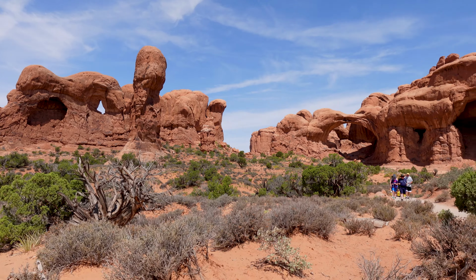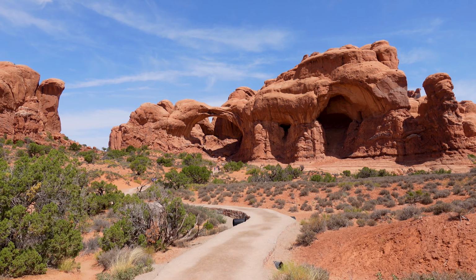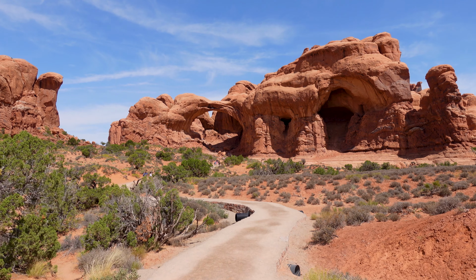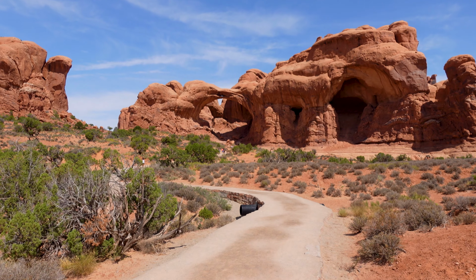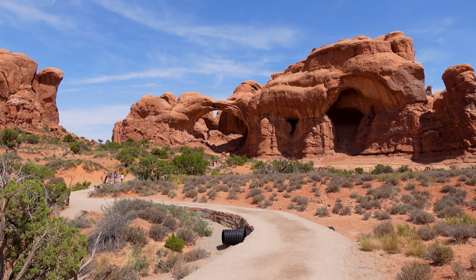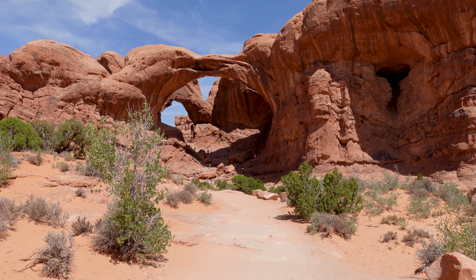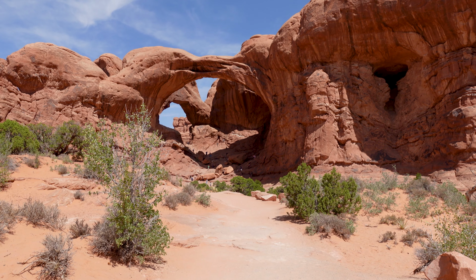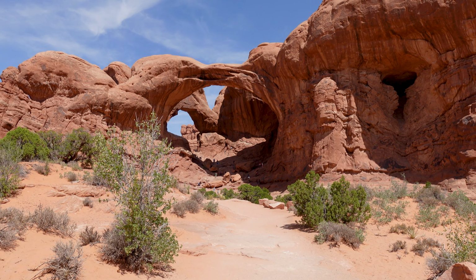big eye over there. Wow, this is gonna be spectacular. I wonder if we can do a double needle threading. I don't know if you can go through both of them. That might be a first on the channel. A double thread. This might win the record of the tallest arch, the one in front. But you can really get a good look here at the double arch effect. That is so crazy cool.